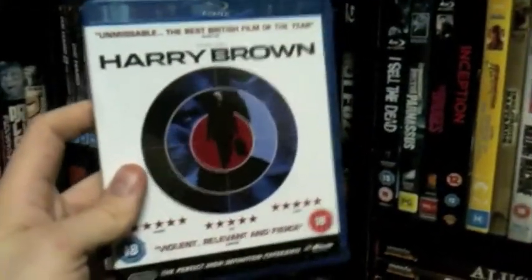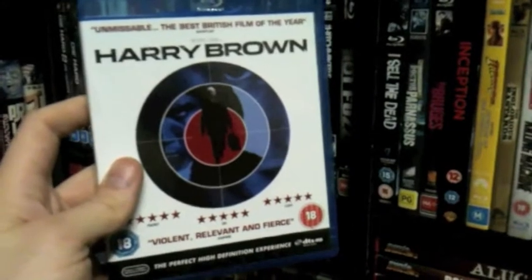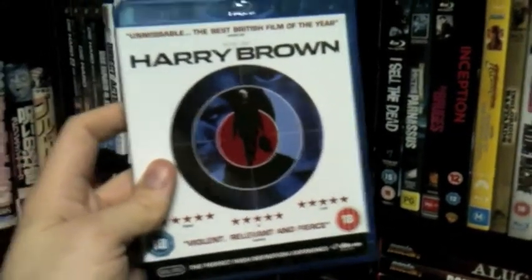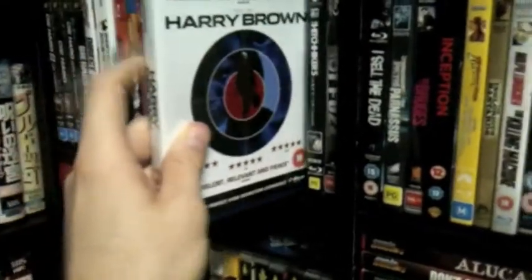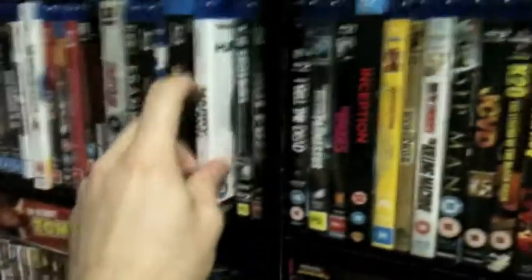And again, our local release is cropped. I don't know why we're getting unlucky with our cropped releases. I've said it before, 1.78:1 is the new pan and scan. I don't know what's going on, but that's in scope, and I'm looking forward to checking out that one. Nothing else there. What do we got?